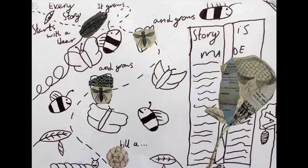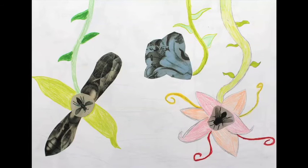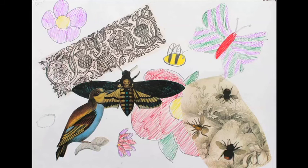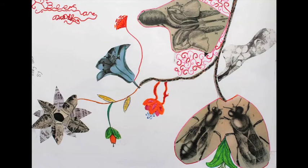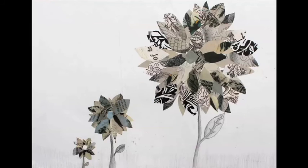We had a number of home-educated children that don't get together very often. They're often separate, learning at home with their parents. And the feedback we got was that they really enjoyed spending time together and working together, and having the opportunity to do something quite exciting, which was the cyanotype printing, which turned out beautifully.